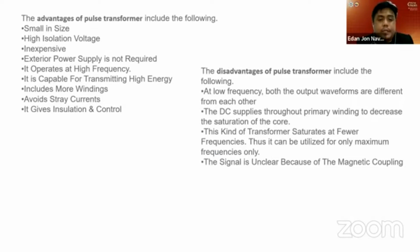The advantages of pulse transformers include the following: small in size, high isolation value, inexpensive, external power supply is not required, it operates at high frequency. It is capable of transmitting high energy, includes more windings, avoids stray current. It gives insulation and control.